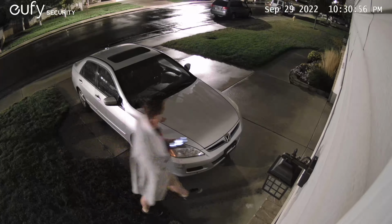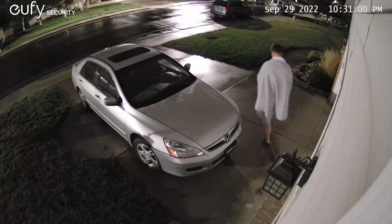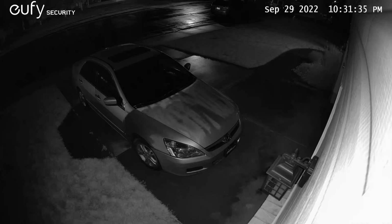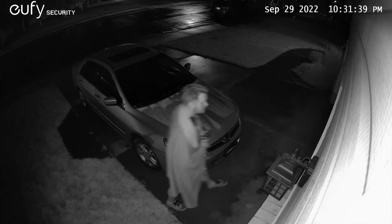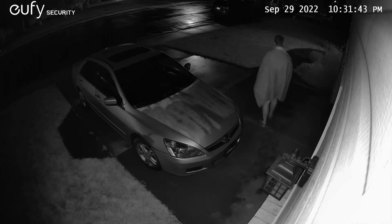And here's what the actual recording of that looks like. Now this looks really great. It's using that starlight sensor in the camera with the spotlight, so everything is nice and bright and it looks like daytime. Now this setting is the black and white night vision, so it's using the IR LED lights so that it kind of brightens up and there is no spotlight on.